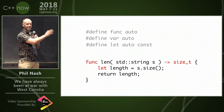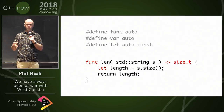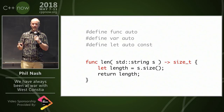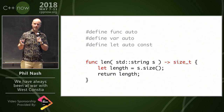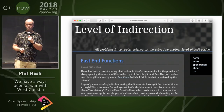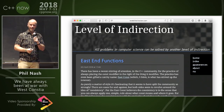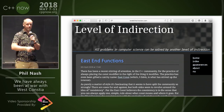Now, okay, this last slide, I'm not quite so serious about this, but the whole idea of using trailing return types, it is a thing. It does make things just slightly nicer. So I just wanted to raise awareness of it so that, you know, maybe you want to try it out yourself. So I've given it a new name and I'm calling it East End Functions because the return type comes out at the end of the function. Therefore, it should go at the end of the function declaration.